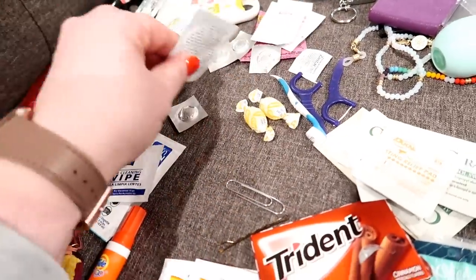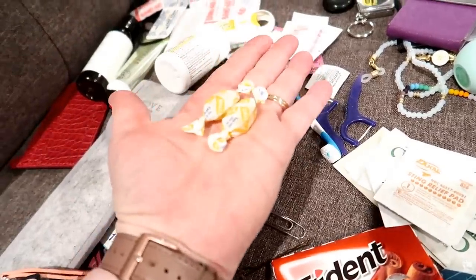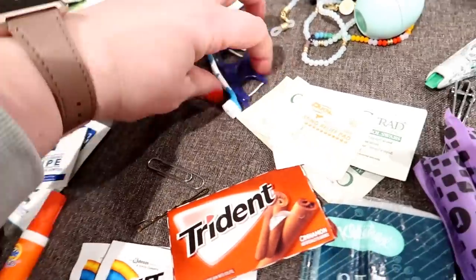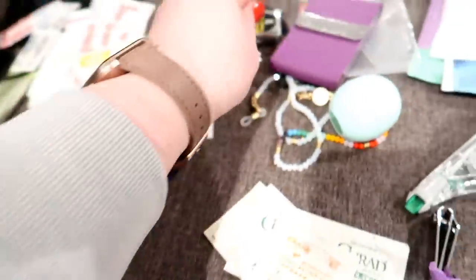I have Pepto, Zantac, Imodium. I hardly ever use any of those. They're really the only thing I ever use is the Tylenol, but it's nice to have them when you need them. Cough drops. I have some of these little portable toothbrushes and floss pick things.